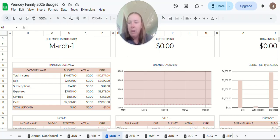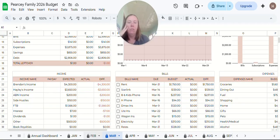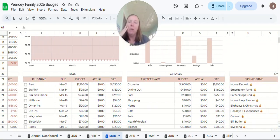I've estimated our expenses at $3,875. Savings of $855 and debt $2,806. And I've got $1 left over. Now, will it pan out that way? I don't know. So let's have a look at where we've got our money going.